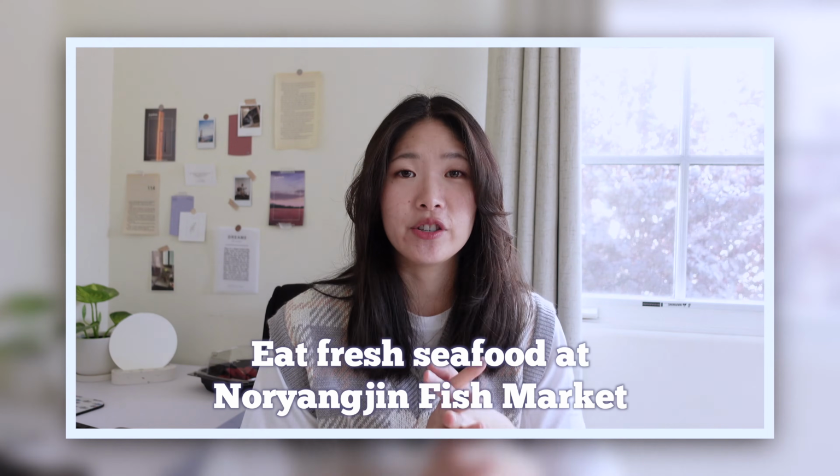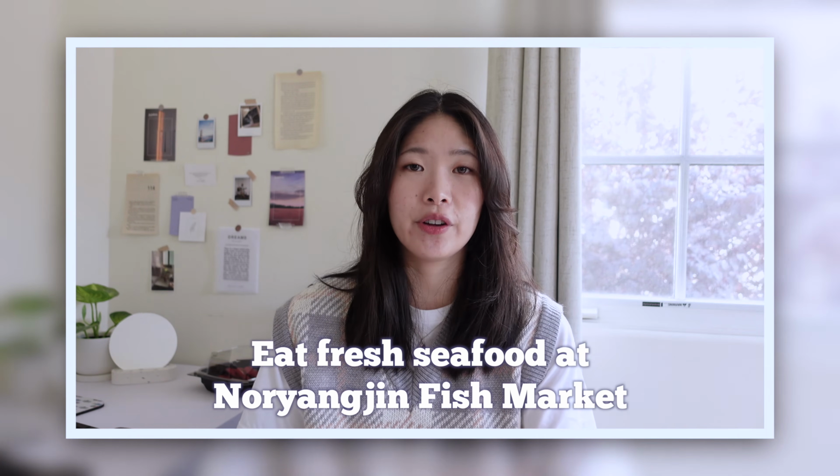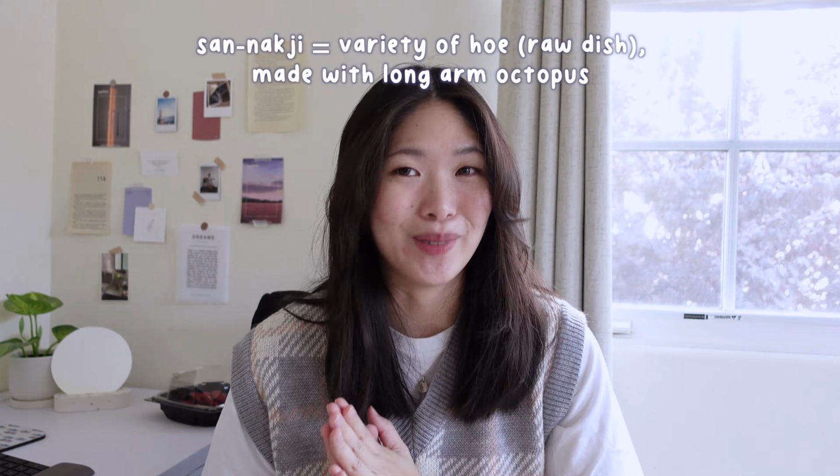Another market that you can check out while you are in Seoul that's not really traditional Korean food geared is Noryangjin. Noryangjin is known for its fresh fish, so this is a perfect place to go to eat sannakji, which is raw octopus.